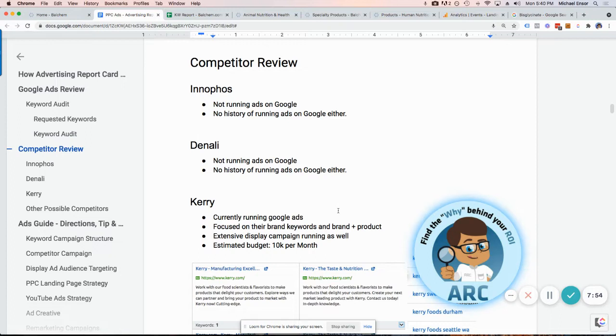So on the competitor review side, one thing I thought was really interesting was that Inofis and Denali have never advertised on their site as far back as we could track. So that is one thing to keep in mind, that there is market share to have and own from these people. I would literally have a competitor campaign bidding on them, if they are actually competitors to you, and just taking as much traffic from them as possible. So, things to keep in mind.